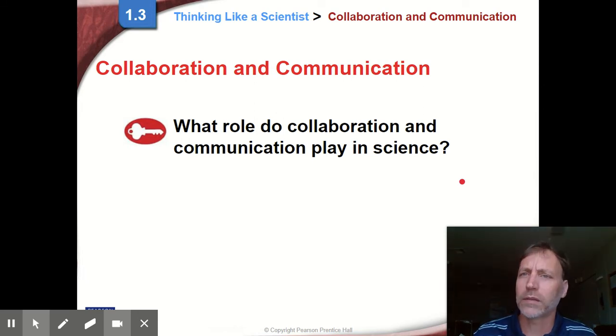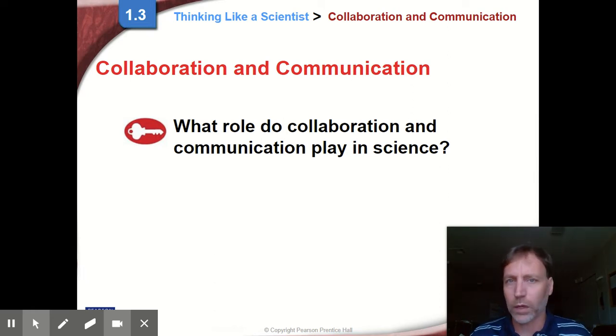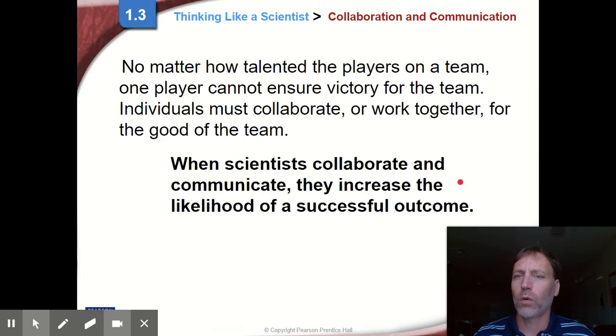So the last thing we'll talk about today is collaboration and communication. Collaboration and communication are important. We've seen in some of our culture miscommunication, the wrong type of collaboration, or people being in silos and not communicating data back and forth. That's a very important role in scientists. No matter how talented your team is, one team member can't do it all. She can't do it all by herself.